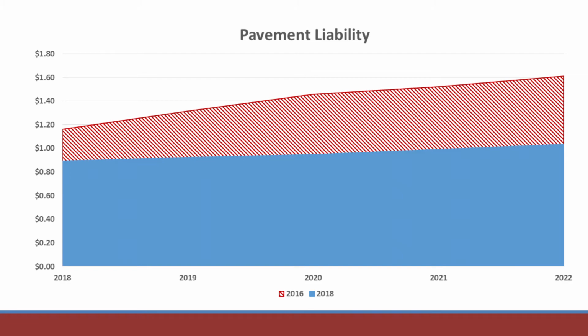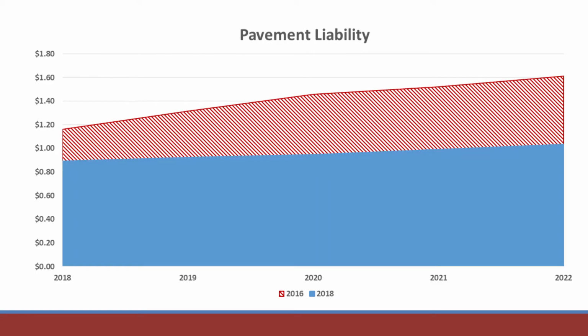In 2016, that's the red hatched one, our liability in 2018, using the types of projects we were doing then, at the funding splits we were doing then, would be around $1.2 billion. And I reran the liability at the end of 2018, and we are now down below $1 billion. In 2016, our liability would have grown to over $1.5 billion by 2022. But today, because of our preservation program, we are going to hold it at around $1 billion.